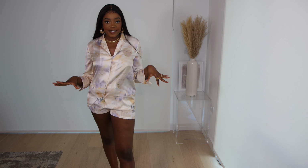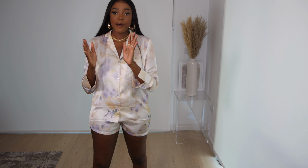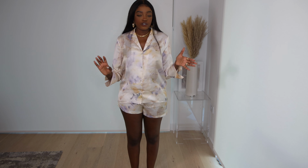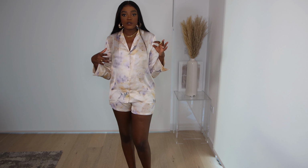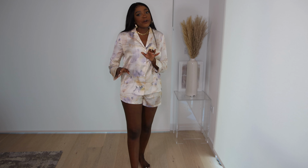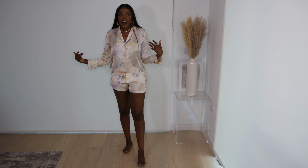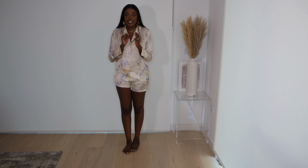Guys, since we're on the topic of lingerie, I thought I would show you my next piece. So this was also in the lingerie section, and it is the exact same print as the satin dress that we just looked at. But this one, I think actually it is pajamas. Like, I'm not going to dinner in this set. I'm going to sleep in it. But I just think it's just perfect for those chilly days on holiday.